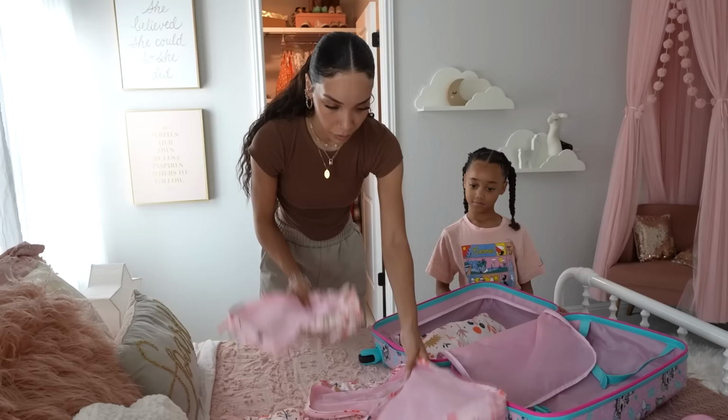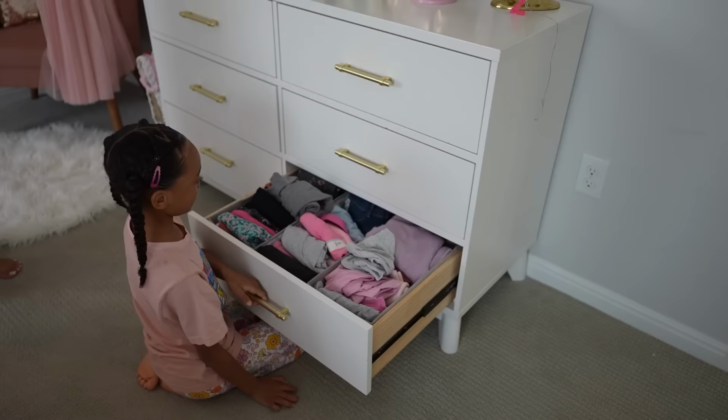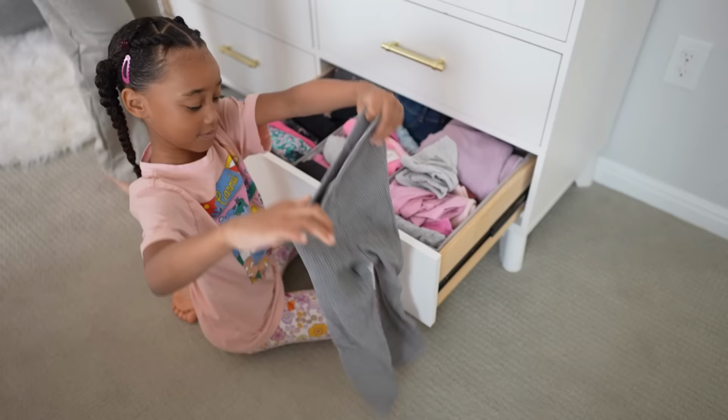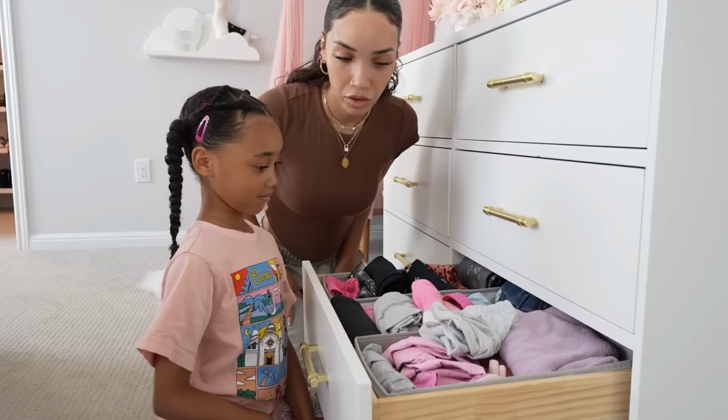So now let's pick out your actual outfits. You have some stuff in here, some stuff in the drawers. You're probably gonna mostly wanna do like leggings, t-shirts. Let's pick out your nicest leggings that don't have any holes or any stains. Does that pair good? Two more if you're gonna do all leggings.